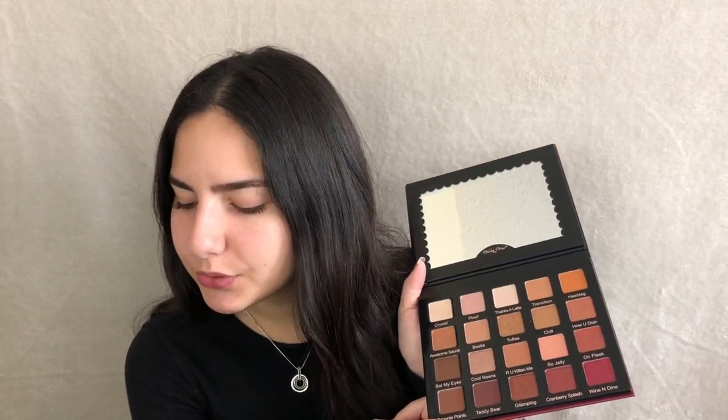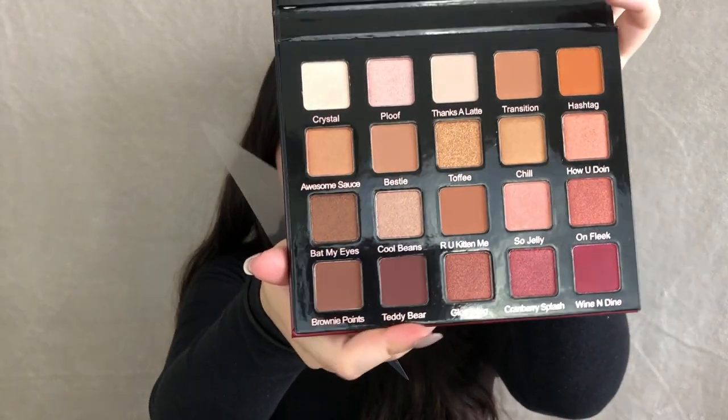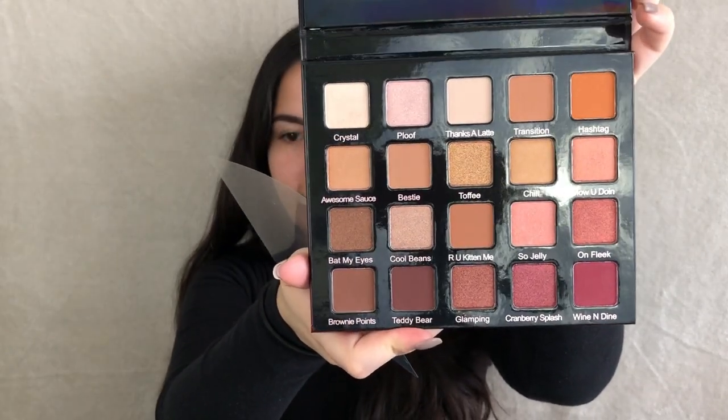Ooh, I already saw this, guys. It's not that surprising. It comes with 20 highly pigmented eyeshadow shades ranging in finish from creamy matte to bold metallic and silky satin. As you guys can see, these are the shades. Very beautiful. These are more like your everyday natural kind of shades. I have a lot of these palettes already with these colors. We might be using this in today's video.